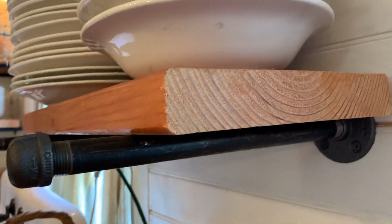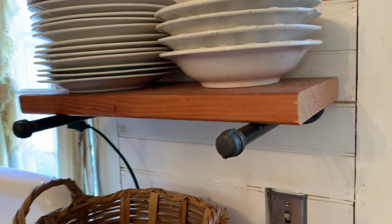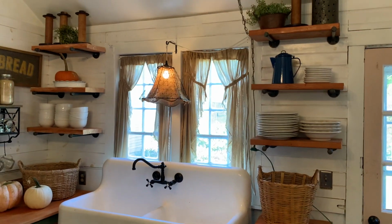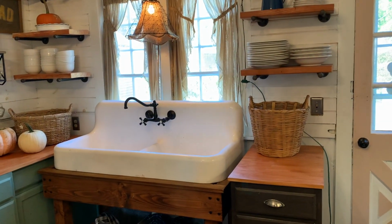So a flange and a pipe and a knob. And they made a really nice place to put our plates and stuff over the sink. Cheap, nice, fun. I used a lot of baskets in here.